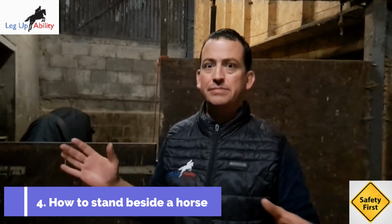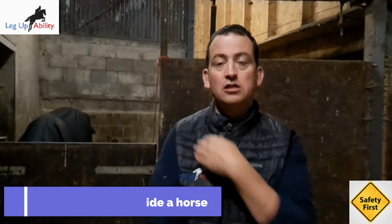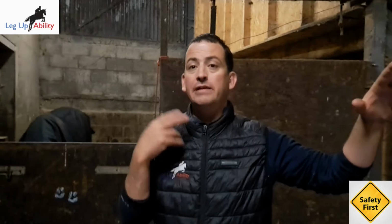The fourth way you can keep yourself safe around a horse. So you're standing beside the horse. Always try to stand up beside its shoulder, so your eye is in line with the horse's eye. That way the horse can see you and you can see the horse. And if you need to get around the horse, you always make sure you have one hand touching the horse at all times, and always use a verbal cue to make sure the horse knows that you are there.